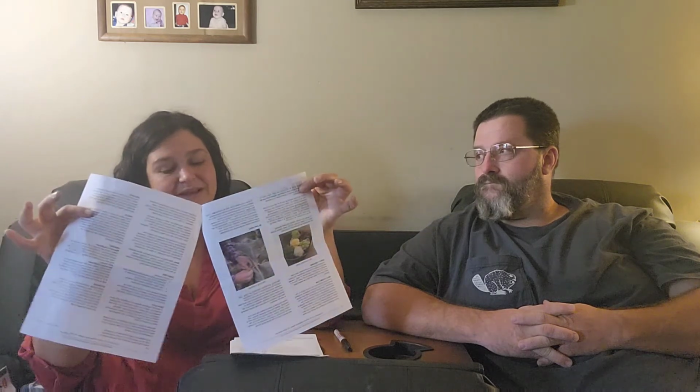But usually it's a couple pages long. Kind of tells you about some of the varieties, how to grow them, mini heads, regular heads, site selection, succession planning, so on and so forth. So it's really cool. But like I said, they try to include a different one every time you order that goes along with some of the seeds you ordered. So I believe that's it on that one.